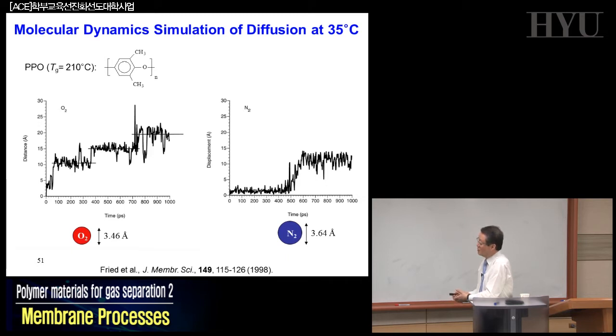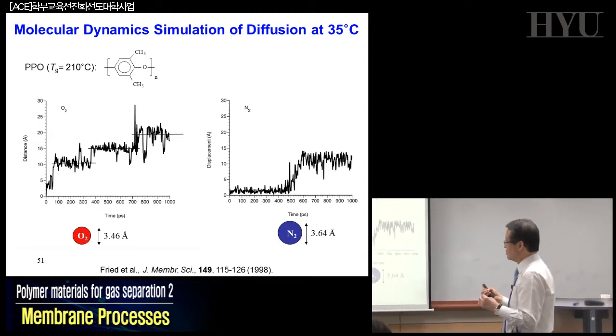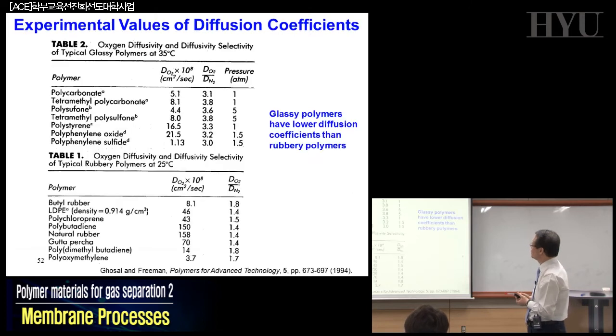For the oxygens and for the nitrogens, it takes much longer for the large molecules, whereas it takes a short time, and the distance is larger than the nitrogen, for the smaller gases such as oxygen. So by using the molecular simulation, you can easily find out that small gas molecules will go faster, whereas large molecules will not be able to. In the case of polyphenylene oxide as an example.